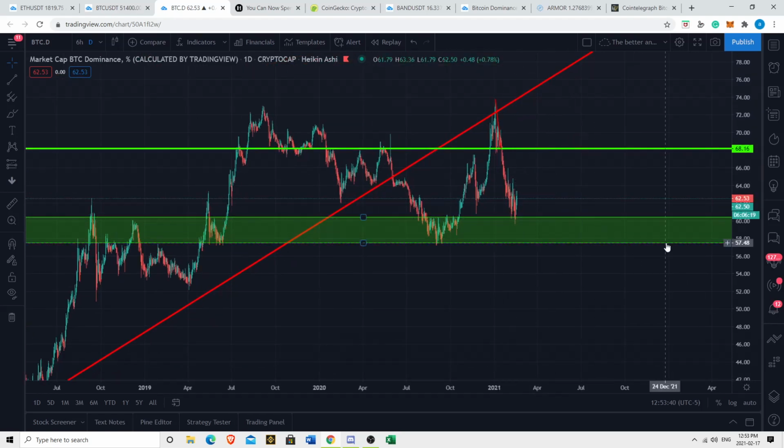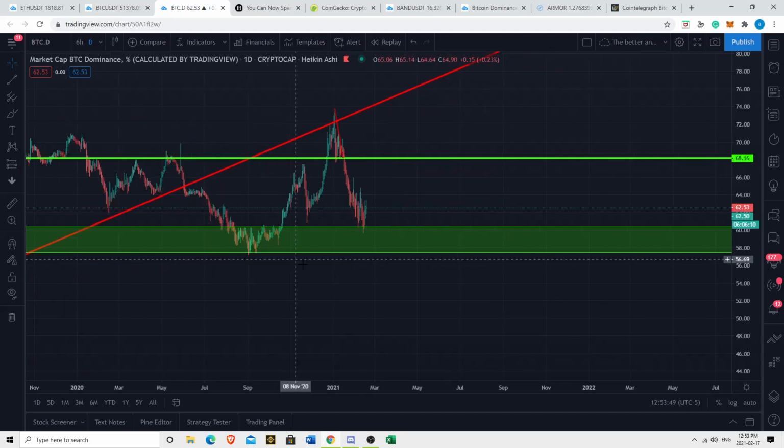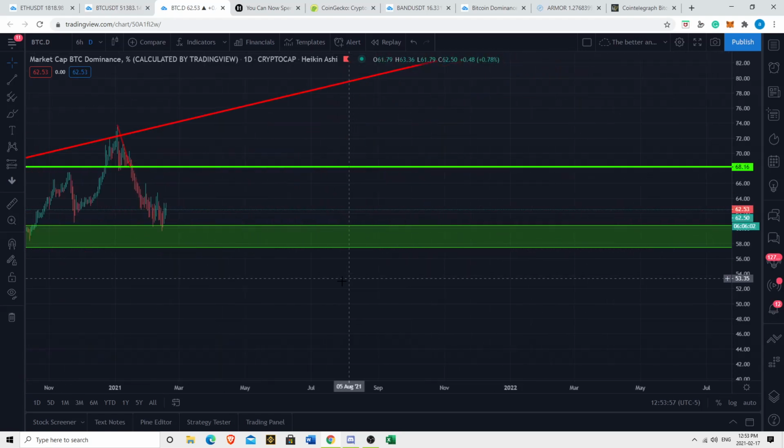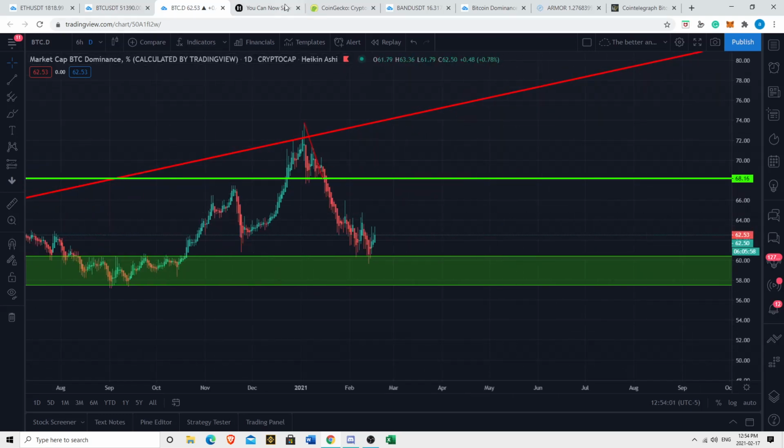We could float around in these regions for quite some time, so I'm not saying that's going to be soon, but if and when we can break below this critical level for Bitcoin dominance, I believe the altcoins are flying. We haven't seen anything yet. Wait till Bitcoin dominance breaks below 57, 56%. The alts are going to fly. But yeah, folks, this is a very important chart to look at. This is a very good gauge of what Ethereum and the altcoins have within them.